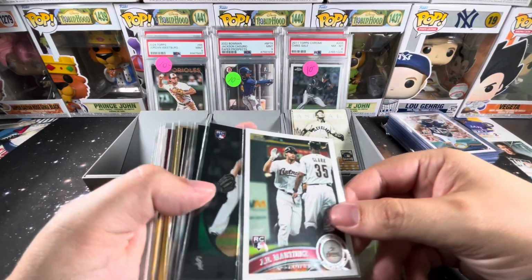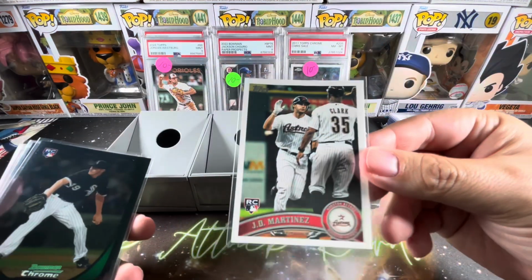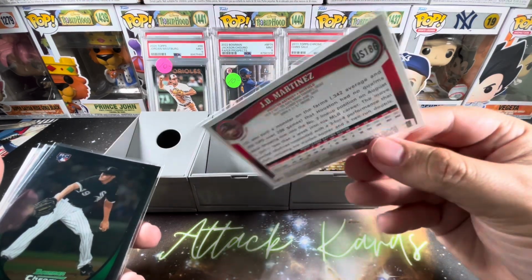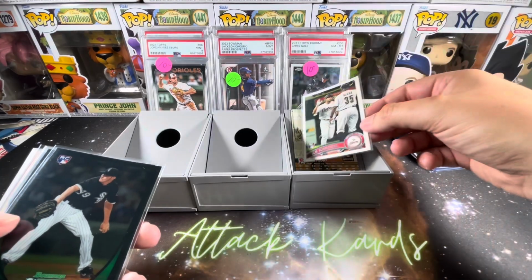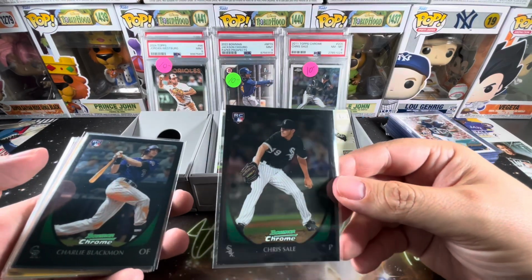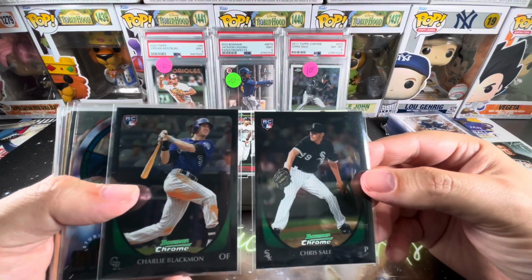Now let's get into it. There's definitely some rookies in here. There's probably some Griffeys and some Ripkens even. That's the usual MO. A nice J.D. Martinez Topps rookie from 2011 Topps Update. Definitely not the most valuable card from that year, but a good one to add to the box anyways. Got a Chris Sale Bowman Chrome rookie. Not bad. It does have some scratches. Same with the Charlie Blackmon from the same year.